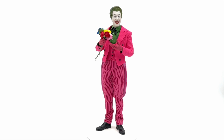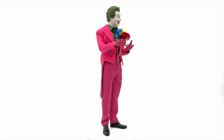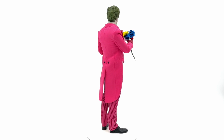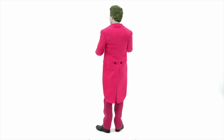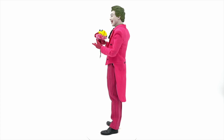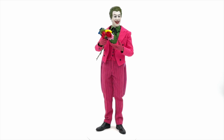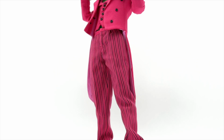This is $200, comes with a ton of accessories, amazing tailoring, 3 head sculpts, and too many goddamn hands. I'm saying that in a joking way. There is no such thing as too many. We welcome everything you throw at us, Mars Toys. And as far as articulation goes, well, I probably should have noted earlier, but everything underneath is double jointed elbows, double jointed knees. Pair that with cloth clothing and tailoring, and what that means is you can pose this guy however the hell you want without fear of damaging the figure.